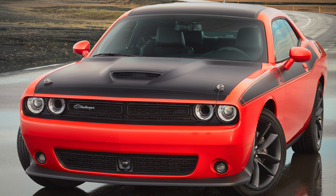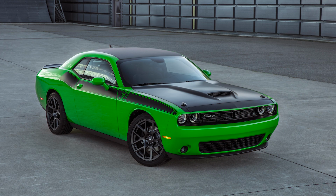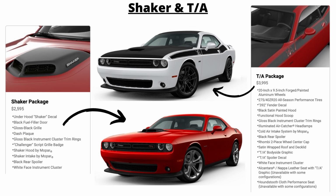The TA package is another popular one that adds visual and performance enhancements to the naturally aspirated V8s, so RT and Scat Packs. This adds a painted satin black hood, satin black wrapped roof and deck lid, 20-inch wheels, satin black spoiler with a TA decal, Mopar cold air intake system, air catcher headlights, and white face gauges with gloss black cluster trim rings. And the cost here is $4,000.